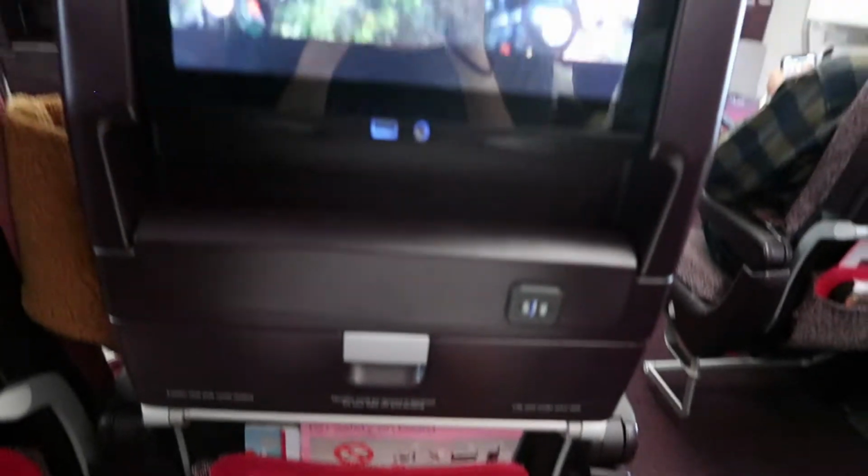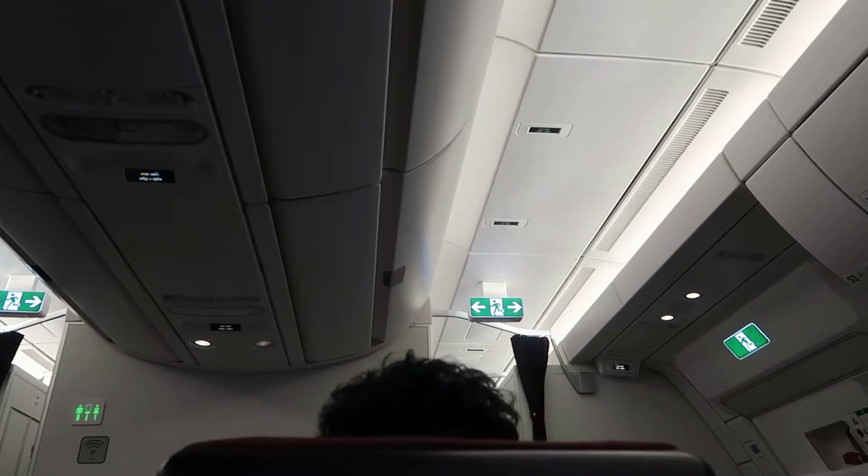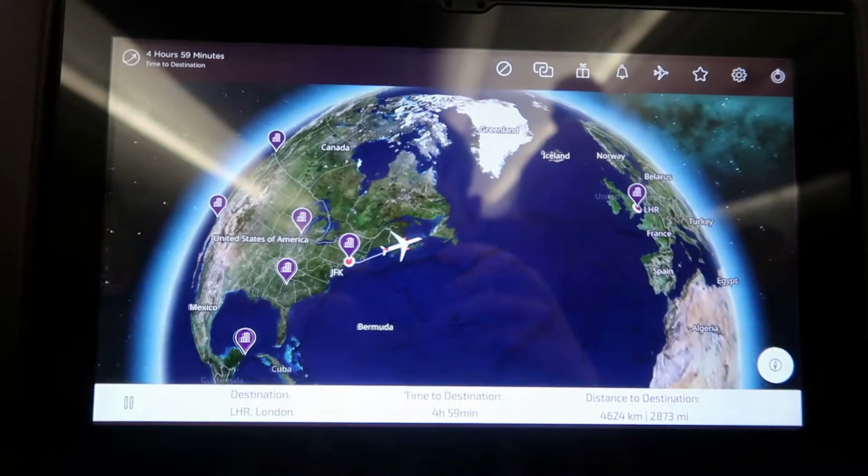The flight to Heathrow Airport is about 7 hours. This is an overnight flight, but I didn't get much sleep. And then crossing back in via Shannon in Ireland, taking a slight right-hand turn towards Cardiff where we start our ascent into London. Weather there, a little bit similar to here, about 15 to 16 degrees centigrade.